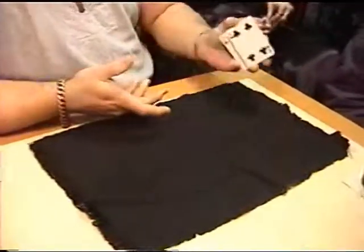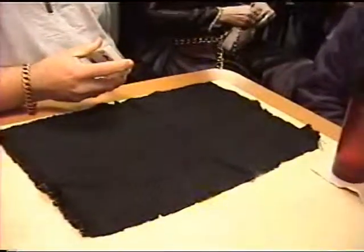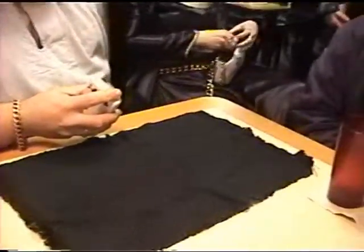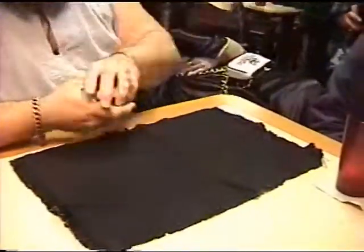In there? Trish, it's on the top of the deck, right? Yes, it is. It's on the top of the deck. Is that it? I don't know. That's not it, right? Right, that's not it.